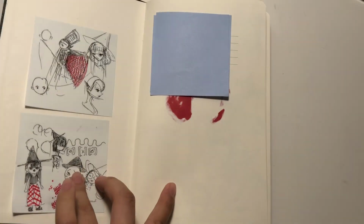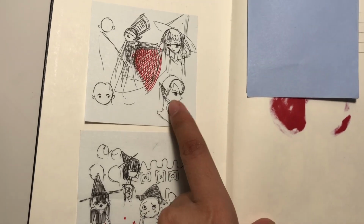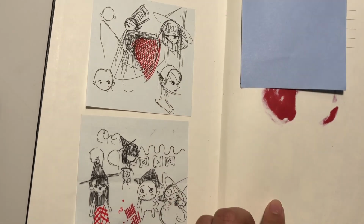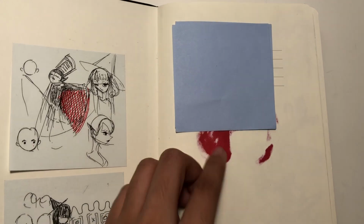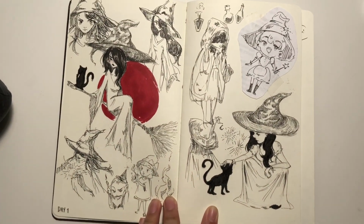Okay, so when I open the sketchbook, you can see 2 post-it notes that were randomly placed here, but that's just because I didn't have room for the page that I wanted to put them on. And here's some hidden information. And this is the actual spread for day 1.